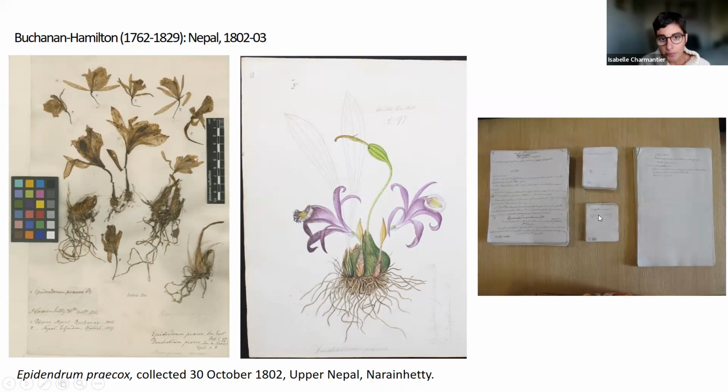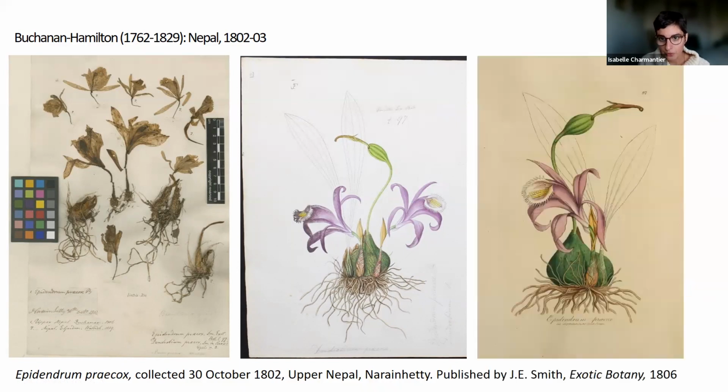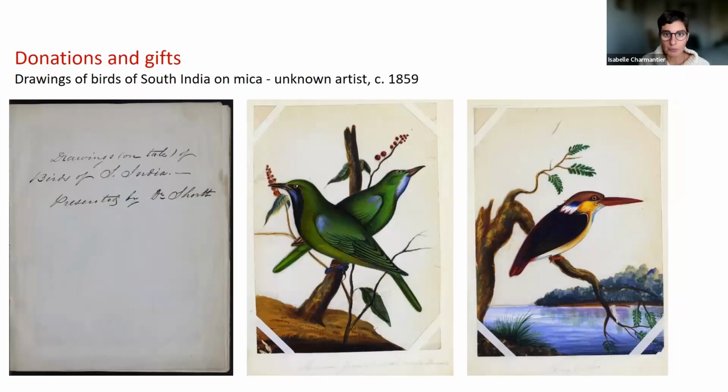And then finally, in some cases, when Smith actually used the material, and that was quite rare, that description and the illustration were used in publications. Here in Smith, Exotic Botany from 1806. So that's an example where we have quite a corpus of an entire collection in many ways. I just want to show you two examples of donations and gifts that were made to the Linnean Society.